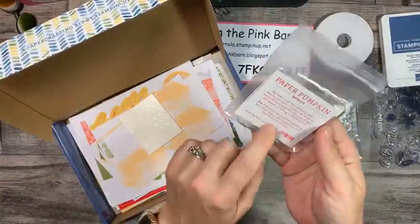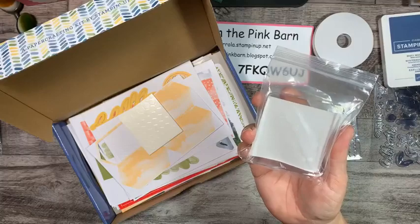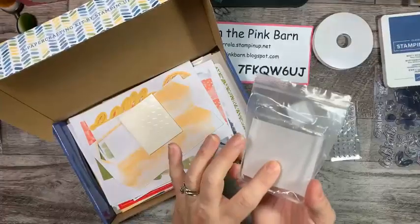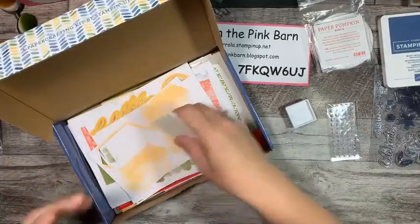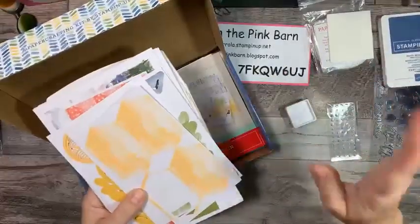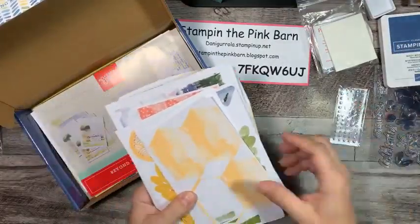Your first Paper Pumpkin kit will get one of these little acrylic blocks, so your stamps will mount on there, so you'll be able to stamp on everything. This month, I don't know why this one came with one of these, because we've been signed up for years now, that I don't know why this one came with that extra thing. But hey, cool, I'm not going to complain. I like taking those to my classes when we do our in-person classes, and it just gives me an extra block to mount stamps on.